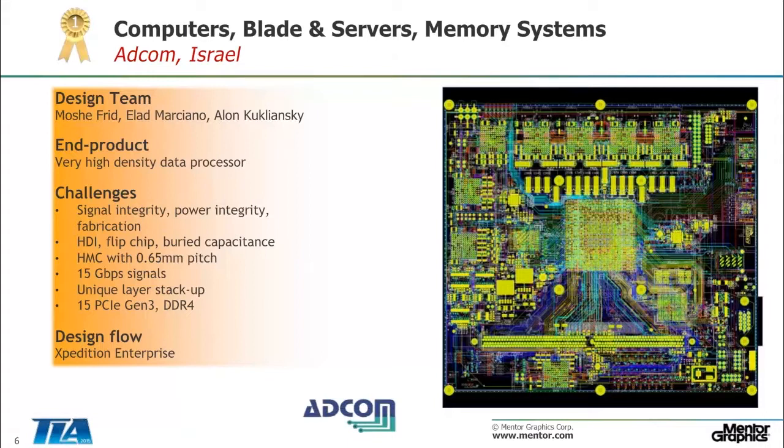They had a lot of complexity in the layer stack up due to high current requirements of the FPGA's core voltage. It had a 100 amp requirement, and they needed many power layers. They also needed embedded capacitance for the core FPGA voltage rail due to very low PDN impedance requirements. They had a requirement of 0.5 milliohms.